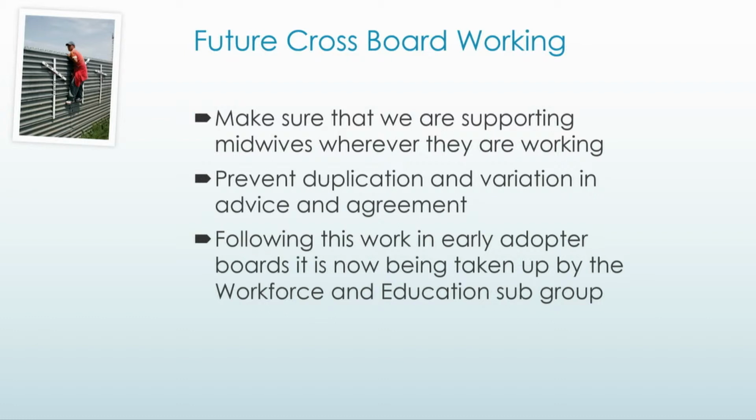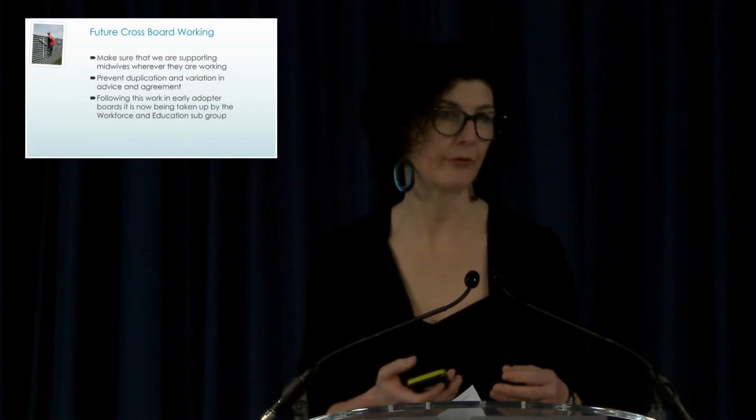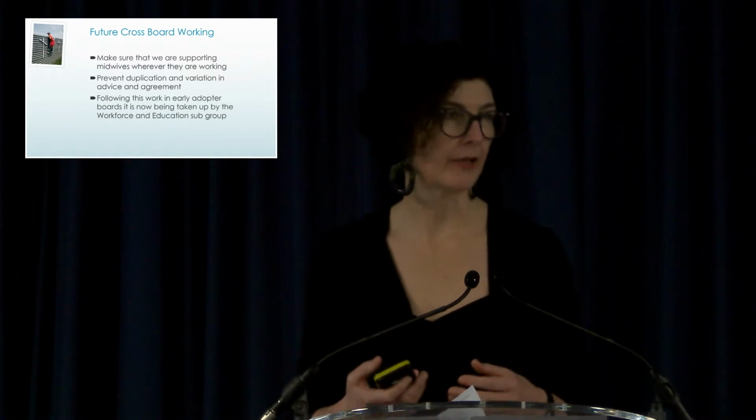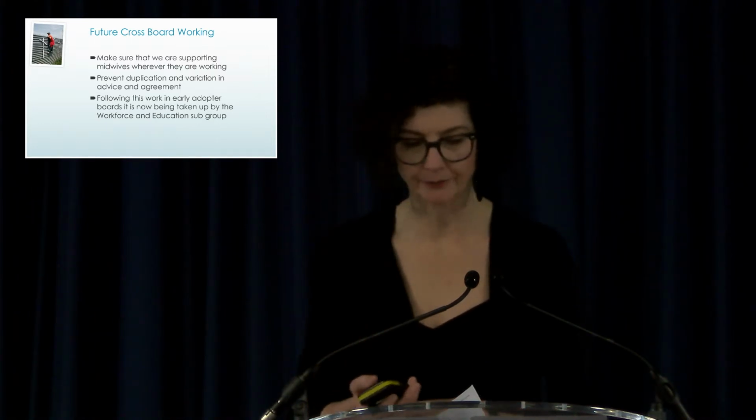But it's also about making sure that during this journey and during testing some of the changes, we're supporting midwives throughout that journey, and that they know where they are, and if they're going into different boards, how they're being supported and how they're working. And some of that work and what we've reflected on is now getting taken up by the Workforce and Education subgroup, to make sure that wherever you're working, when you're following your women, we're not looking at duplication and we're not looking at doing things twice.